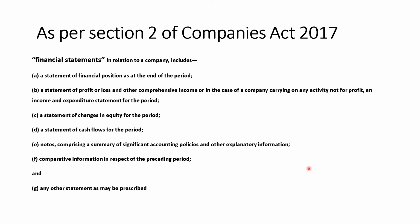Now, as far as the question is what does a complete set of financial statements include, we get the answer in section 2 of Companies Act 2017. And according to this act, financial statements include: number 1, a statement of financial position as at the end of the period; a statement of profit or loss and other comprehensive income, and in case of a not-for-profit company, a statement of income and expenditure for the period.